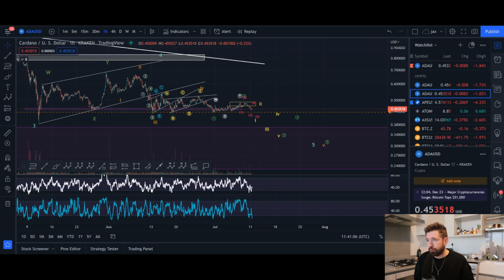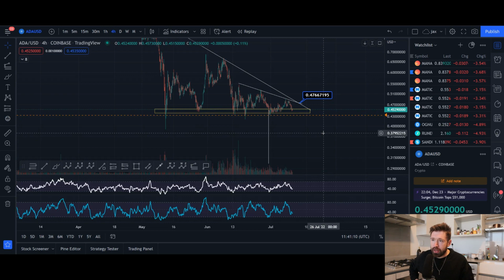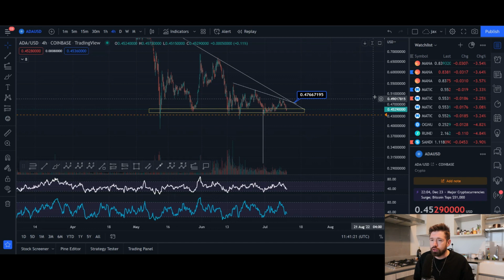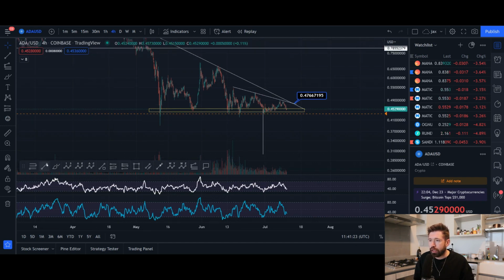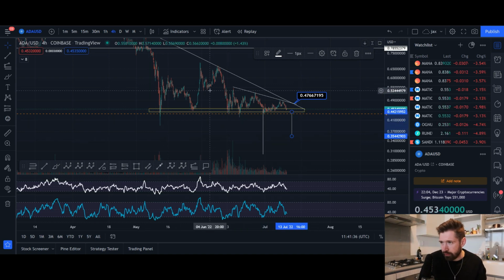If we pop over to the four-hour time frame, we've been watching this triangle pattern. I have dropped in this level of resistance as we have not had 3 points of contact, so we can't really call this larger pattern a descending triangle, but we do have a smaller descending triangle. So if we do lose that support, we can give a technical target if we measure the body and take it to the point of breakout. Could take Cardano down here to about 35 cents, which would break that wave three swing low, and we could see that completion of the wave five.